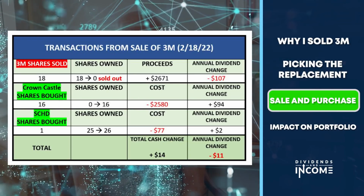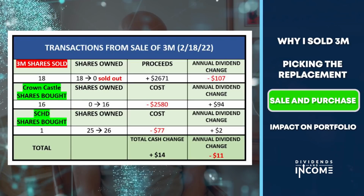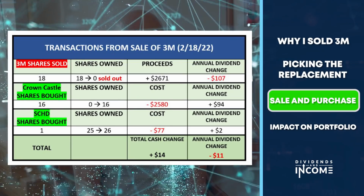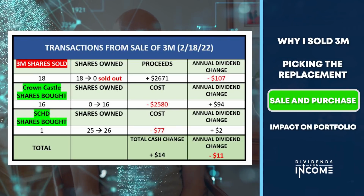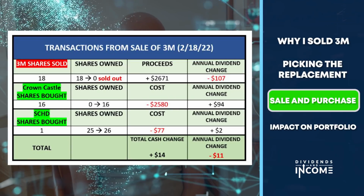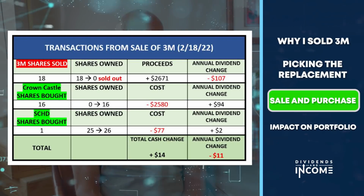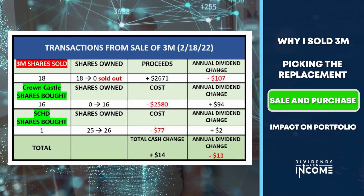I timed this sale and replacement to let me double dip on the first quarter dividend from both companies. So for 3M, whose shares I held until February 18th, the ex-dividend date was February 17th, on which day I held the shares, so I will get 3M's first quarter dividend. Then I turned around and bought the shares of Crown Castle, and their ex-dividend date is not until March 24th. And of course I will own the shares on that date, and that will make me eligible for Crown Castle's first quarter dividend when they pay it later in March.